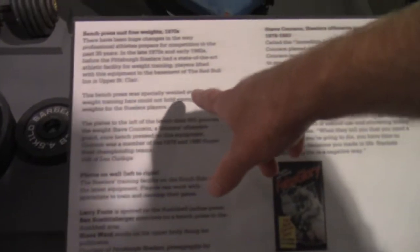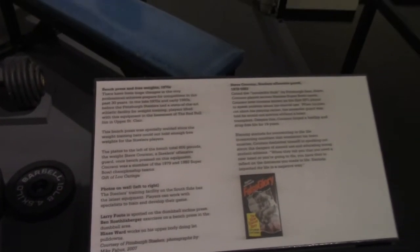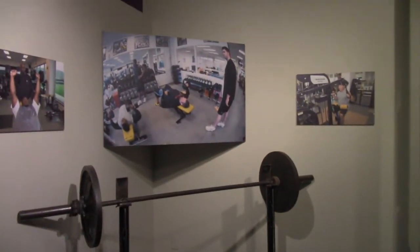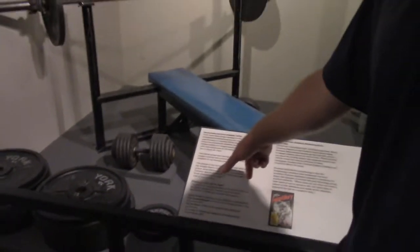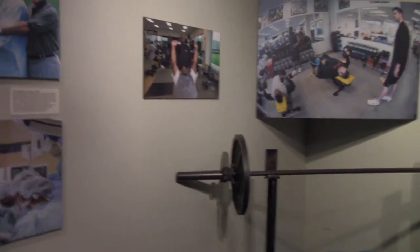This bench press was specially welded since the weight training bars could not hold enough free weights for the Steelers players in the 70s. Look at this. That's hilarious.